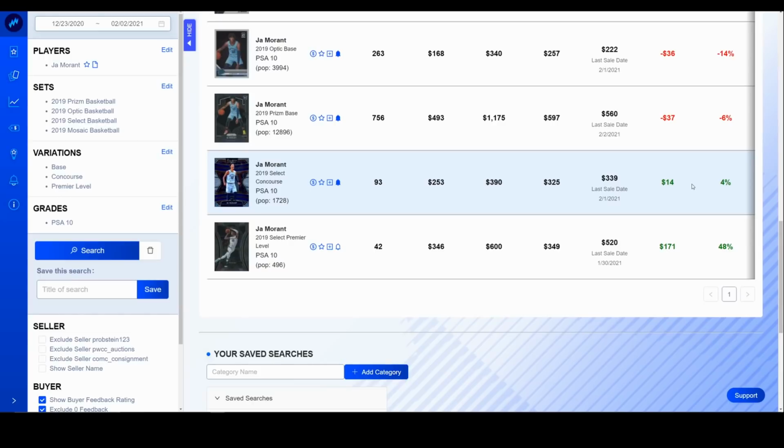48%. There has been a monster price correction on Premiers when it comes to Ja Morant. So once again, $325 to $349 at the start of the season. Concourse versus Premier, $25 difference. It was a $20 difference on Zion. Now, it's almost $180 difference.